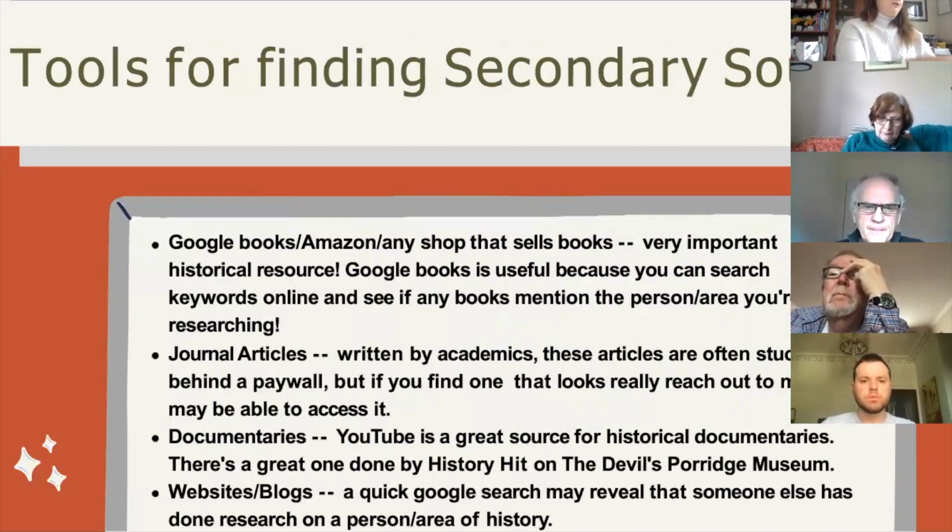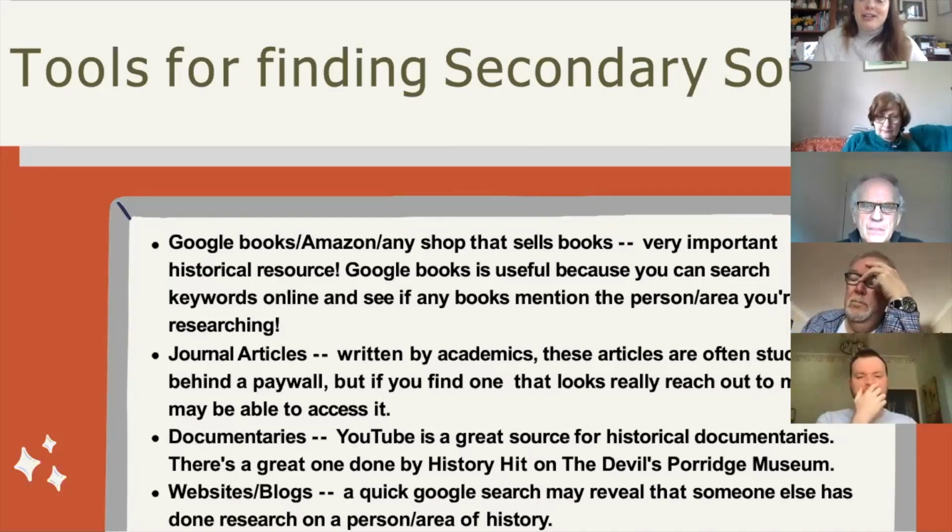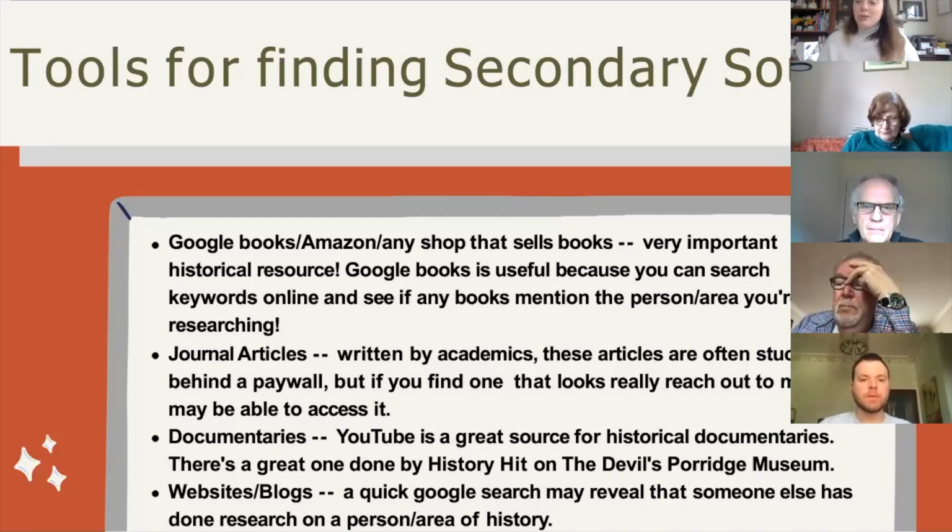So tools for finding secondary sources. In addition to the secondary sources uploaded in the Google Drive folder, which you will have access to after this session, these tools are a really great way to find secondary sources. So Google Books I love because you can just type in a keyword or a person's name and see if any books mention that person or that area of research that you're actually researching. Journal articles are another secondary source, and they're generally written by academics and they're often behind a paywall.